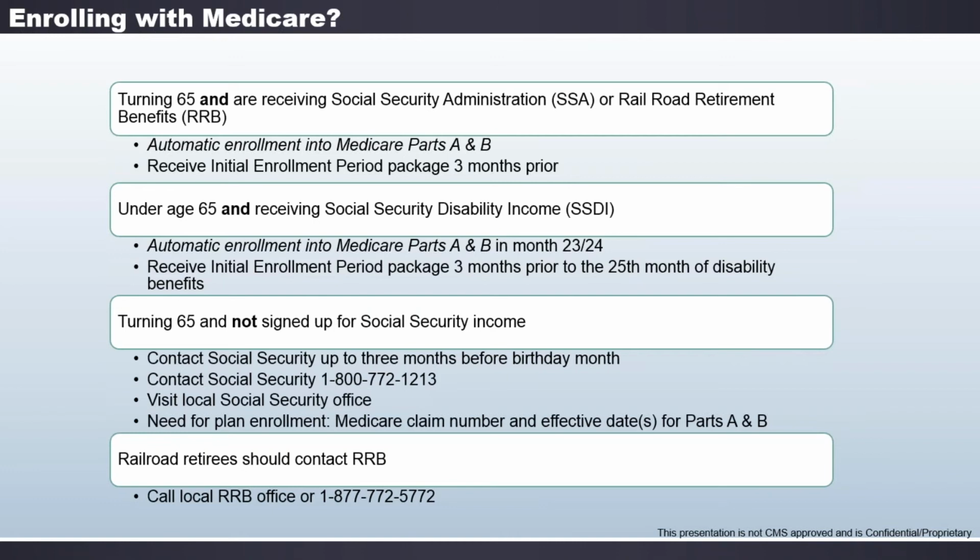Under 65 and receiving Social Security disability income, they have to have that for 25 months. So if they are on that 23rd, 24th month, they're going to start receiving the package of information about Medicare. Under 65, with SSI, they do qualify. But always remember that 25th month of disability benefits.